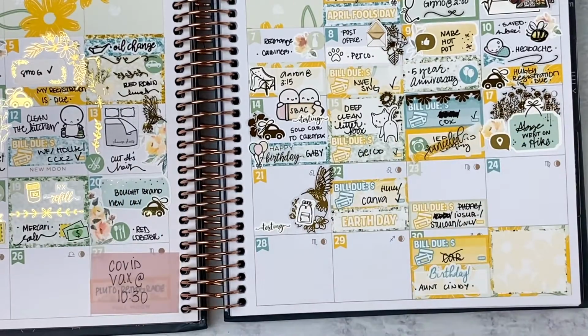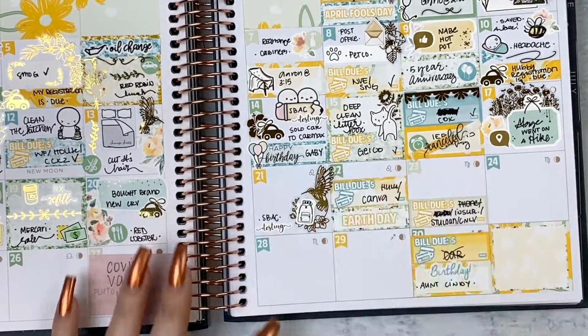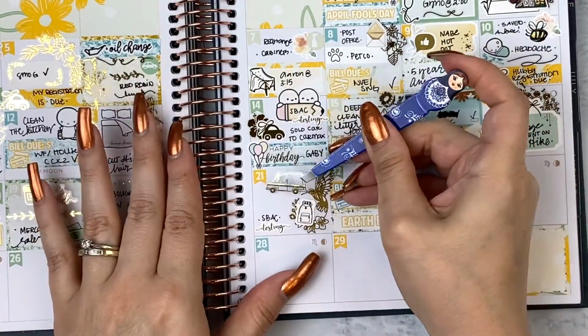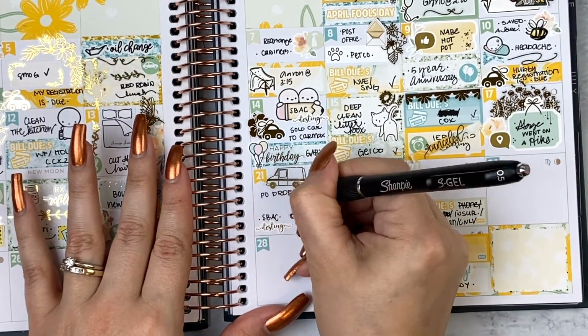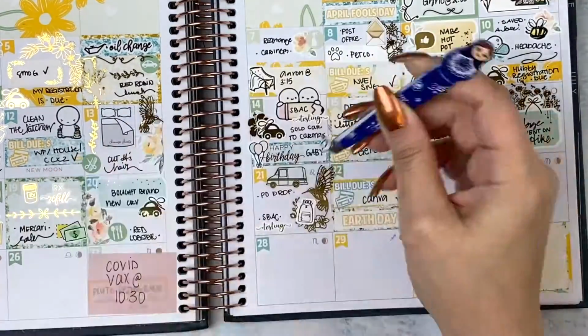And then I also needed to go to the post office. I'm using a postal truck from Strawberry Creek and then some of these little squiggly arrows from Planner Pixie Co. from that Bee freebie. Actually, it's a TPC sale freebie, but I just call it the Bee freebie. And then a rose colored days bow squiggle, one of the mini ones, just to go in between there.